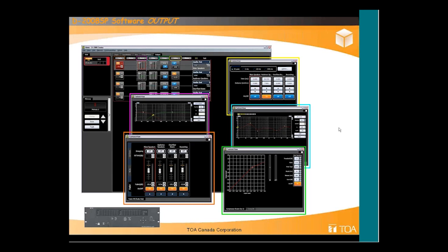And we can also set up crossovers for speaker systems, where we'd have low frequency cabinets and mid-high frequency cabinets, etc. We can set up particular crossovers suitable for that type of arrangement. And of course, we have full filtering available to us, so that we can make specific adjustments to the room or whatever the speaker cabinets require to have them operate efficiently.